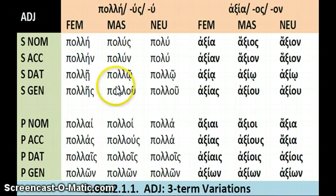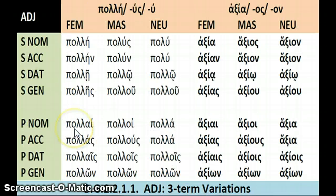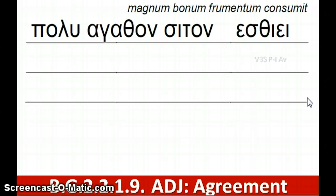Yes, it would. Except when you deal with the masculine, nominative, and accusative, and the neuters. Otherwise, it has a double lambda. Here, it's shortened, just like mega. And then finally, axia, axios, axion, very regular. The only difference between that and kale is there's an alpha here instead of the eta. So, not different, just about what we've had before, with just some slight variation.